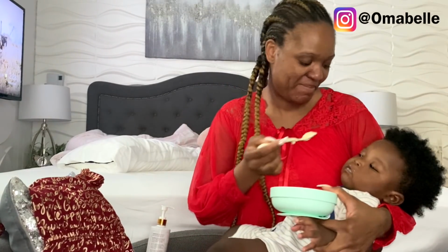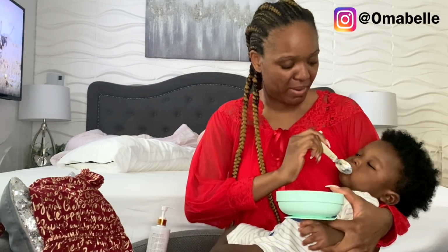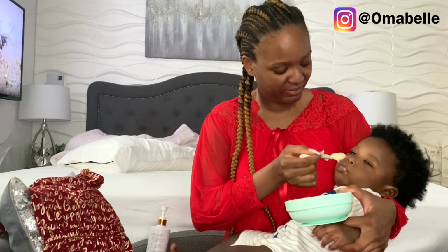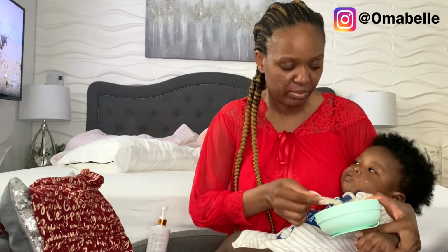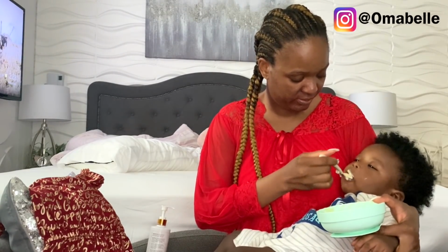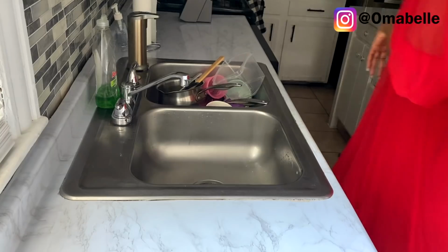But yeah, once I'm done having my breakfast, by now Ace is awake, so I usually just go ahead and feed him. Ace loves his Cerelac, so I just feed him his food. As you all can see, he downed that whole plate. I only showed a little clip of me feeding him, but Ace doesn't joke with his Cerelac at all. He downed the whole plate.